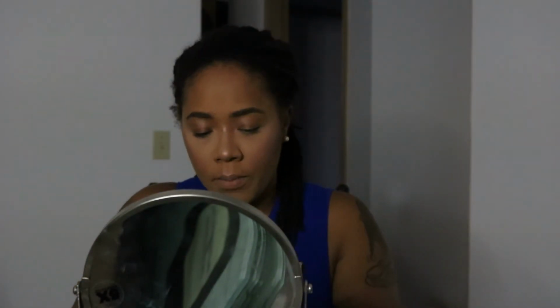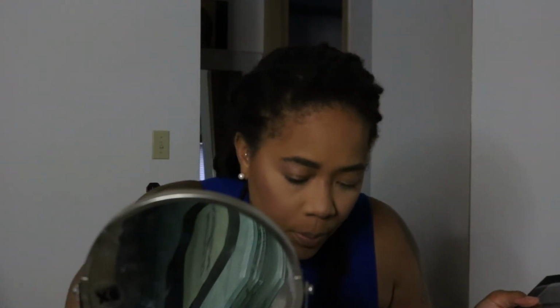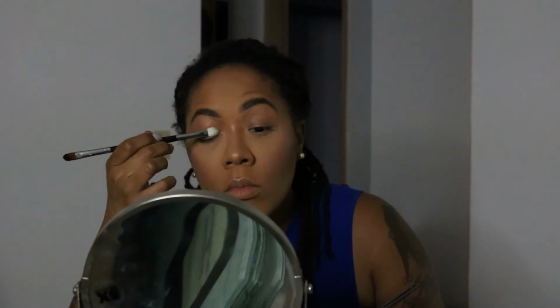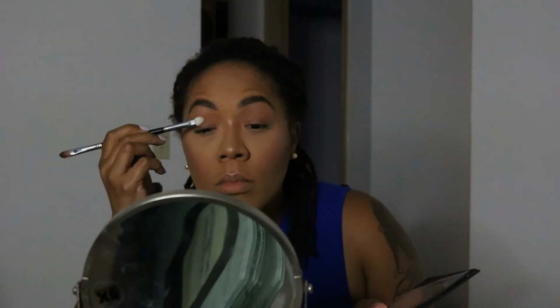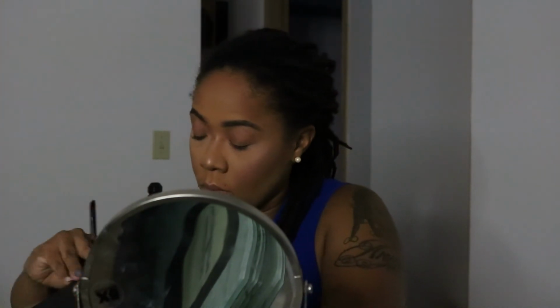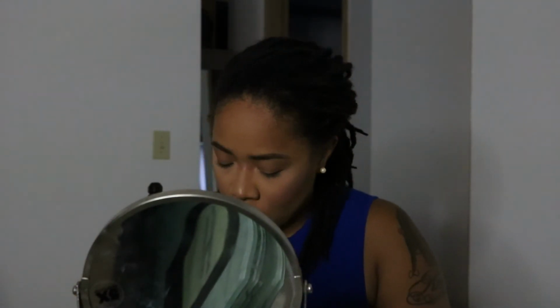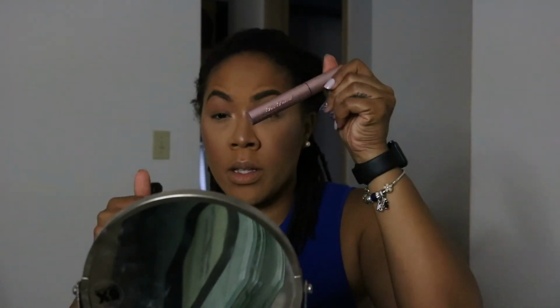Then I'm gonna take this Crown palette and add some neutral shades on my eyelids. It's going to be so light, it just looks like my skin, but it's just going to have something on it, just so everything blends together. I'm going to use the Better Than Sex mascara.